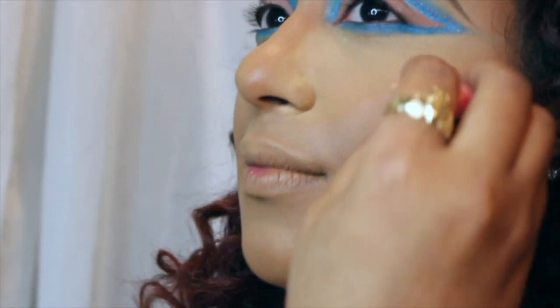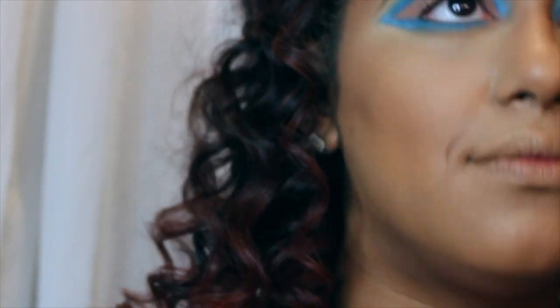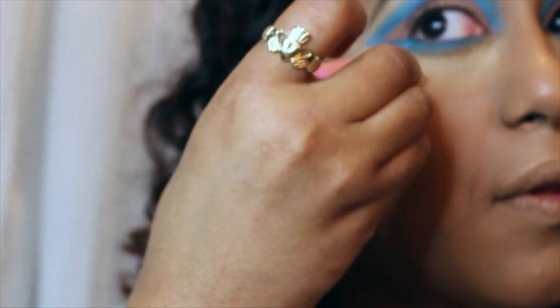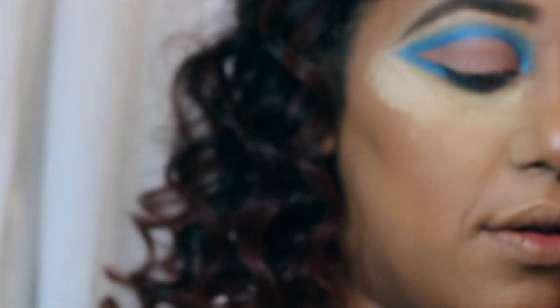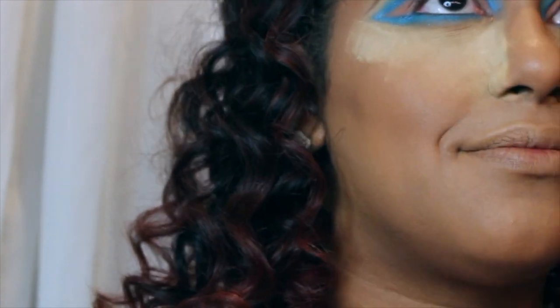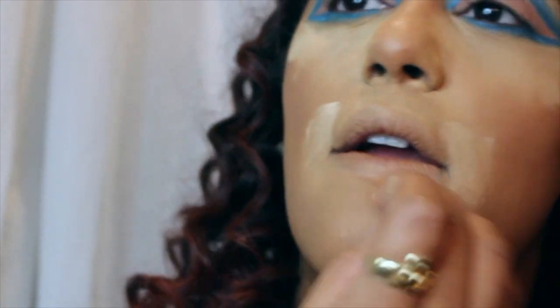Now that we're done working with creams, I'm taking my Ben Nye banana powder on the back of a triangular sponge to set all of my highlighted areas. And then we're just going to let that cake bake. This will help keep all the grease in the kitchen and off of your face.